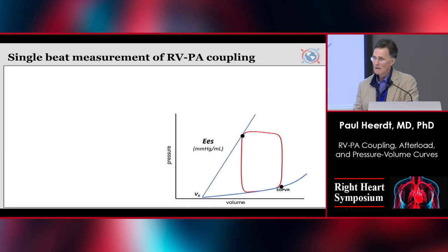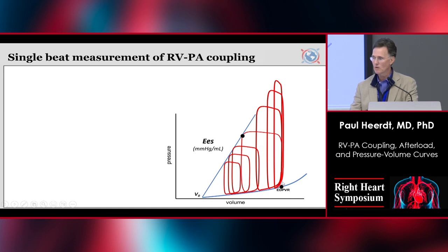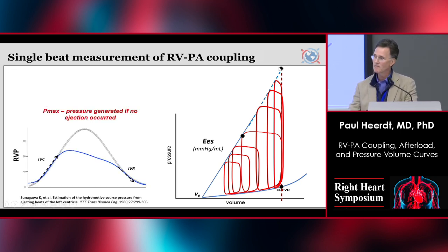So let's think about what you can do with your standard diagnostic right heart cath. Is there a way that we can take some of these PV loop concepts and derive them in a different way that may be applicable to a patient in the cath lab or at the bedside? Many of you have probably come across the concept of the Pmax model for single-beat estimation of right ventricular pulmonary arterial coupling. Conceptually, defining the slope of the end-systolic relationship requires a preload reduction to create this slope. Well, theoretically, if I was able to keep the preload the same and progressively constrict the pulmonary artery, eventually I'd get to the point where I completely clamp the pulmonary artery and the contraction is isovolumic.